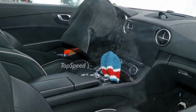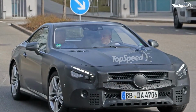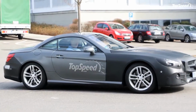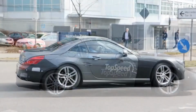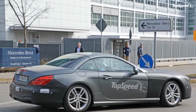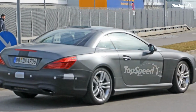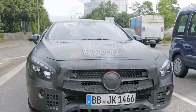The SL model range is getting revisions itself. The entry-level model has moved from the SL400 to the SL450 thanks to a revised V6 engine with more power. The V8 engine carries over from last year, keeping its SL550 designation. The same is true for the two AMG variants, the V8-powered SL63 and the V12-powered SL65. So let's take a look at the refreshed SL Class.